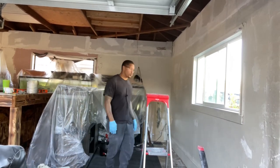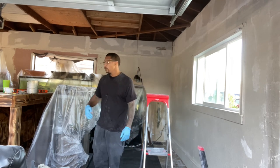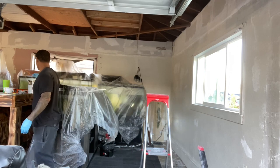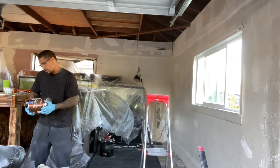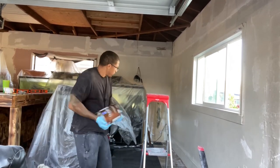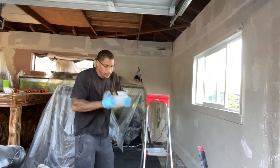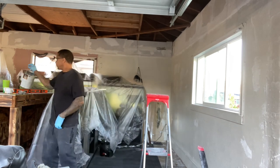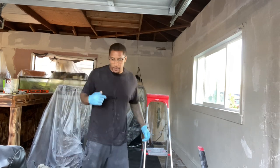Because like I told you before, we're getting these tanks set up today. So let's go ahead quickly. I got this paint right here that I want to use. It's like a brown. It's called Amazing Gray. So I got to get my roller, and I'll be right back.